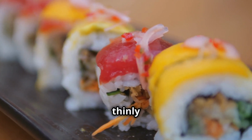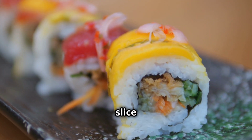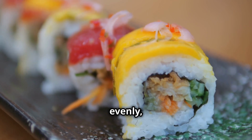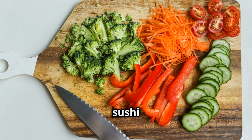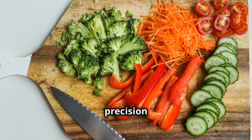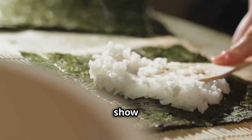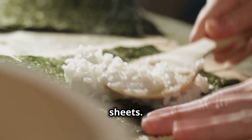Red peppers, thinly sliced and ready to roll. The key here is to slice everything thinly and evenly, so it fits nicely into your sushi rolls. Take your time with this step. Precision is important. Now, for the star of the show, our nori seaweed sheets.